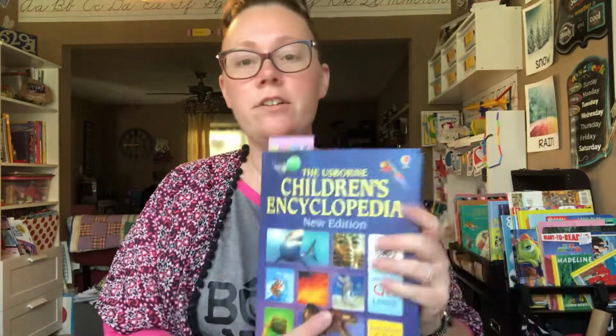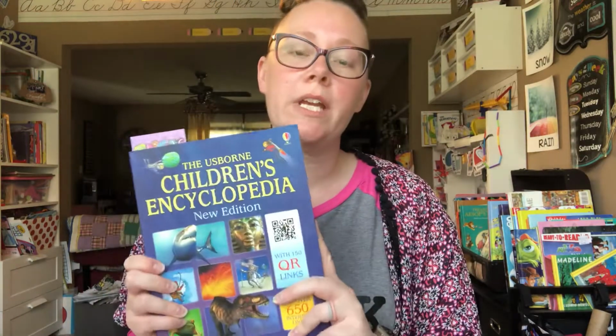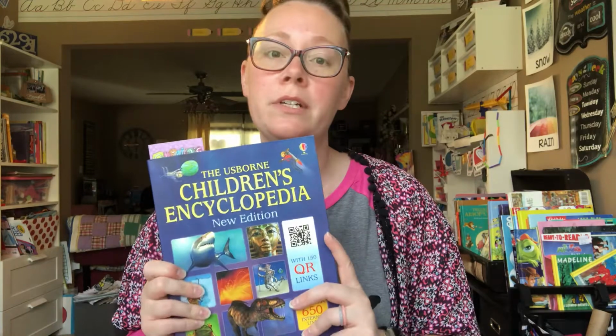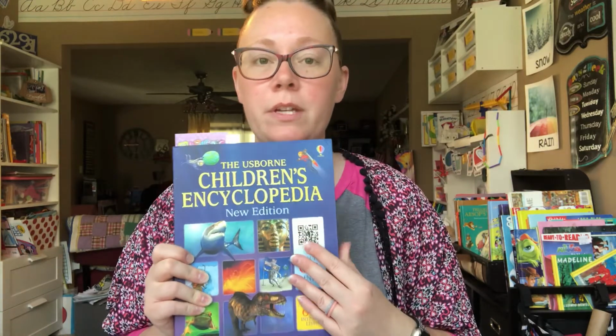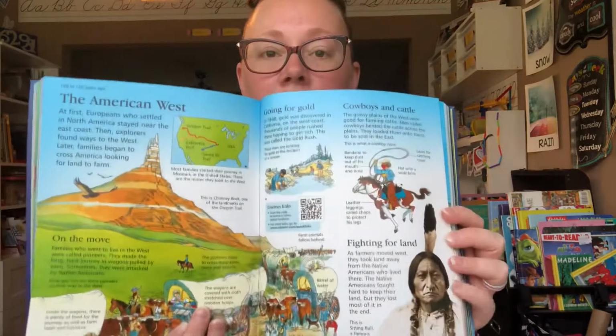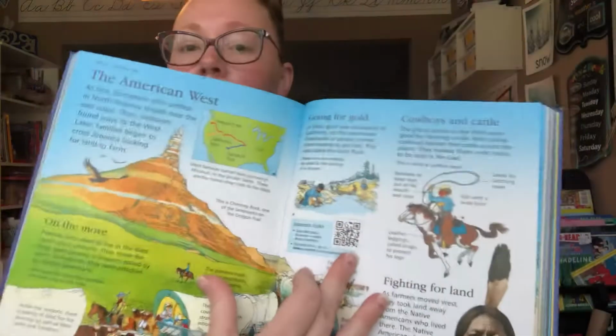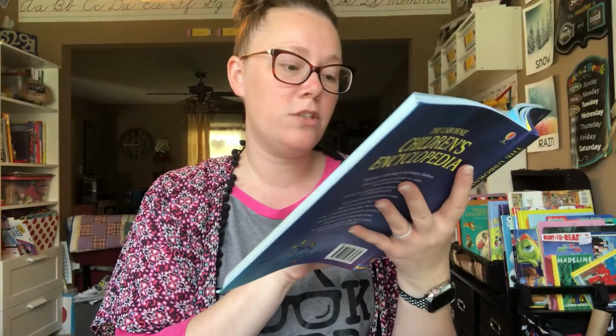I have here the Usborne Children's Encyclopedia. If you don't own any other book from Usborne, I highly recommend this one. It is filled with nuggets of amazing information. So we're going to take a day and talk about this spread, which is the American West. And again, you can scan QR codes. This one is to watch a video about cowboys.